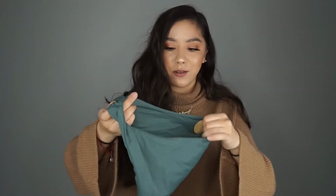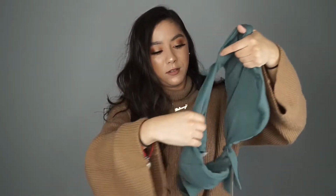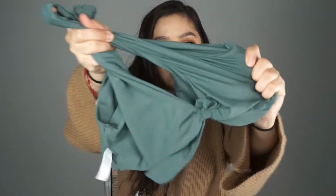So, the first thing I got was this bathing suit. I got it in a medium because, oh, one thing. When you're ordering from this website, make sure to order a size bigger because it is from China, so their clothes come in smaller. So this is like a greenish blue, cute. This material feels really good. It's really stretchy. Yeah, I like it. This was, I think, $11.09.